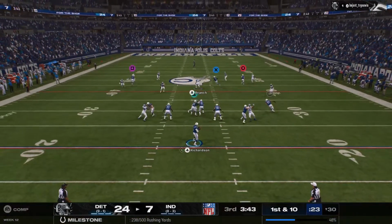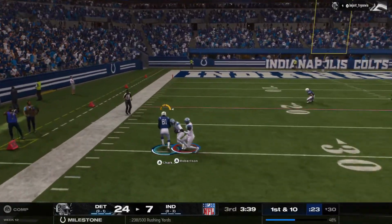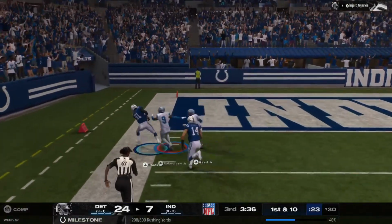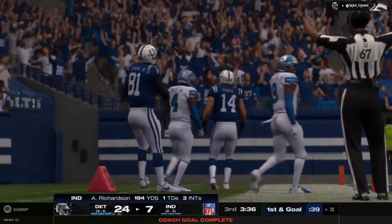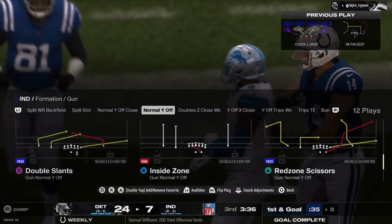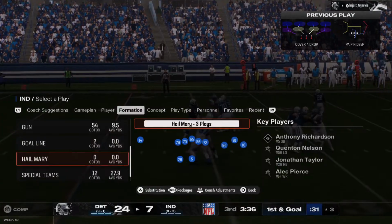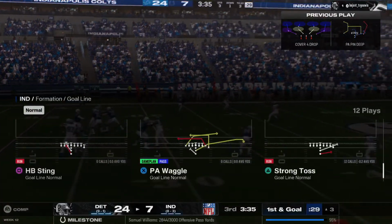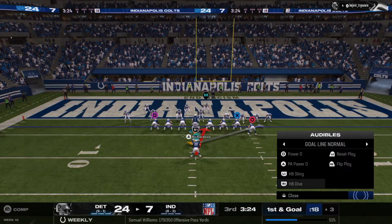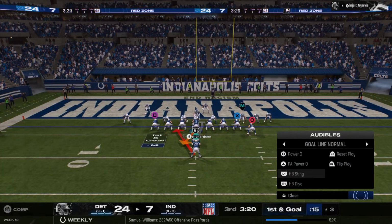Richardson operating from the pistol. He's going to look downfield for Chark. Not quite to the end zone, but in great position, out of bounds at the 3. So a big one there to start the drive. 67 yards. So after the big play to start, now we have first and goal.